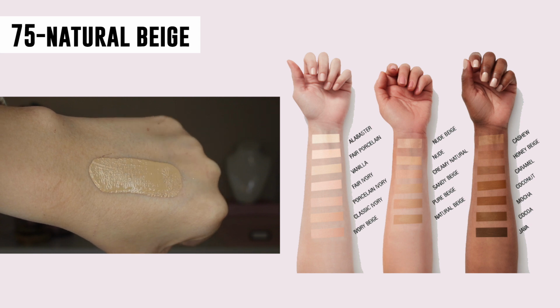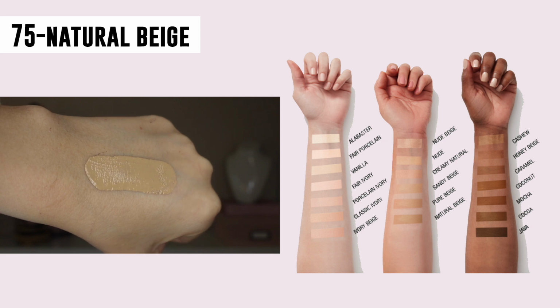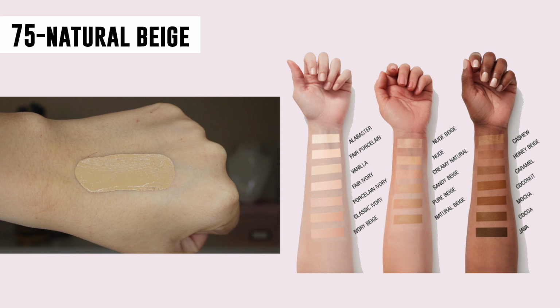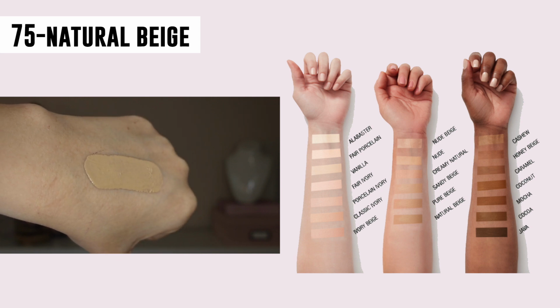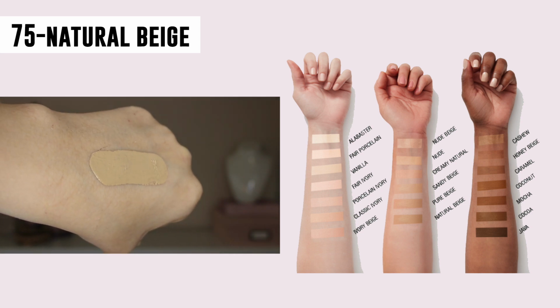However, it does come in these 20 different shades, but I mean, come on Maybelline, it's almost 2020. The years of having this kind of shade range are far gone. Get it together, bring more shades. Just don't come out with a foundation until you have a nice, proper shade range that can pretty much fit everyone's skin tone.